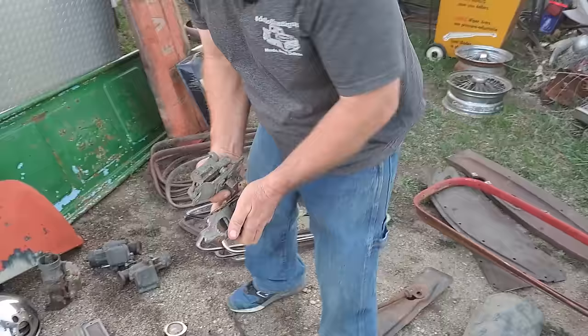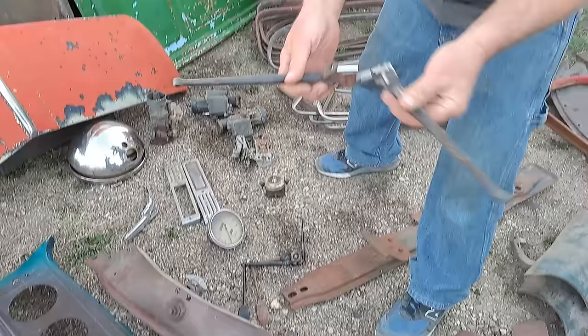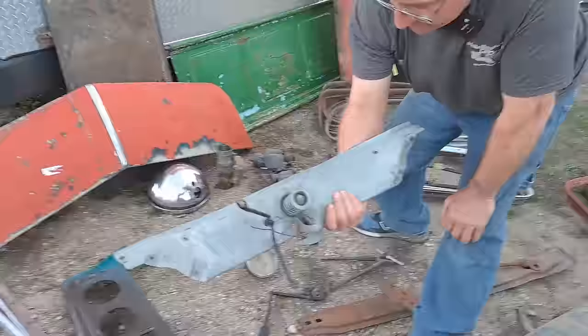Got a 31 Model A with the round face. Got two Ford truck gas pedals there. These are for a Ford pickup. Those are the rear view or side mirror brackets. This is for like a 47 to 53 Chevy pickup hood latch. Got a Ford car dash there.